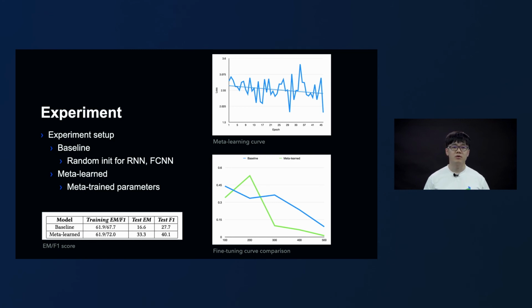And the table on the left is a result score of the baseline model and the meta-learning model. There are training scores and test scores. The training scores don't have much difference, but the test scores are quite different. There are two scores here, EM scores and F1 scores.